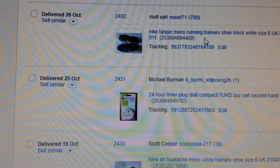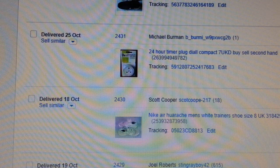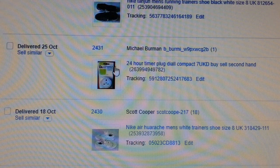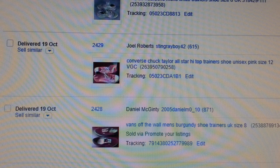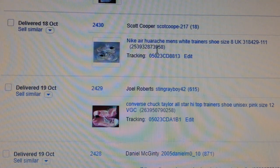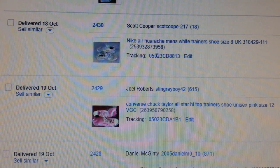Nike Transient men's running trainers, size 8, paid 7 quid, went for £20.99. A timer, by the way, believe it or not, you can sell a timer as well. 24-hour timer, paid a quid, went for £6.95. Nike Arachi, paid 5 quid, went for £19.95.